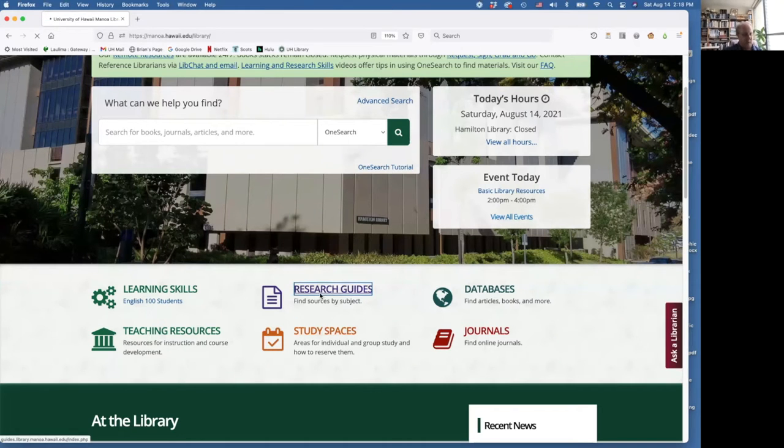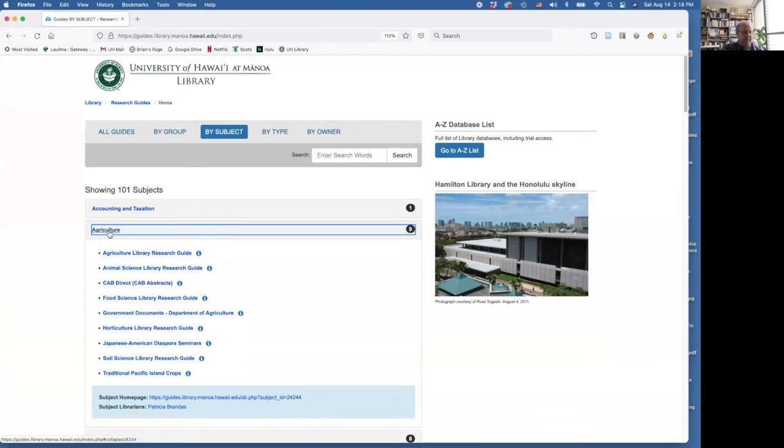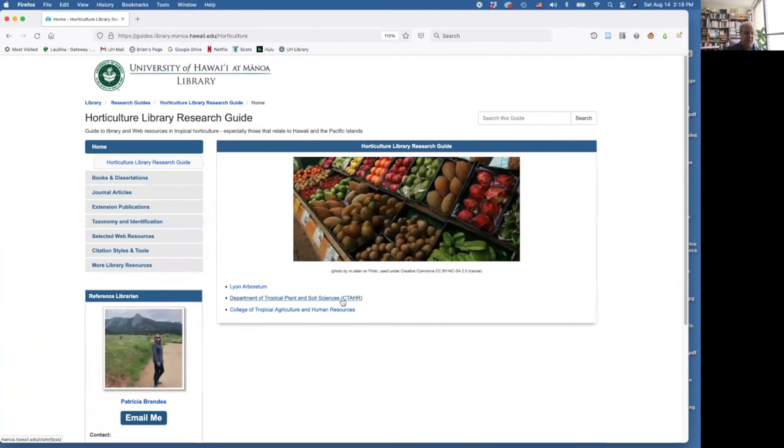Research guides, I'll quickly do this as well. These are organized by subject, and these are created by the librarians at UH. So here's another place where, if you're doing agriculture, you click on there and you get resources created by, in this case, Patricia Brandes, the librarian for agriculture and for CTAHR in general. And so you get specific resources connected to what we're doing in Hawaii. So it's not just a generic, here's stuff on horticulture. It's here's what you can access in Hawaii that's relevant to Hawaii about horticulture.